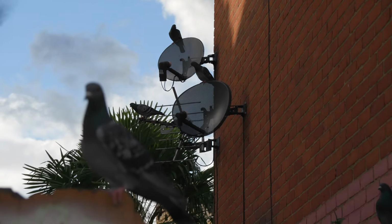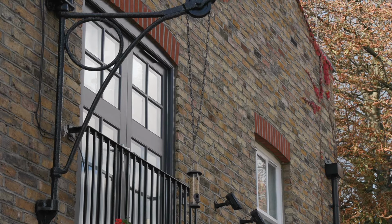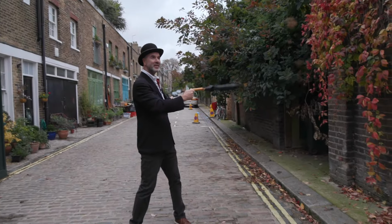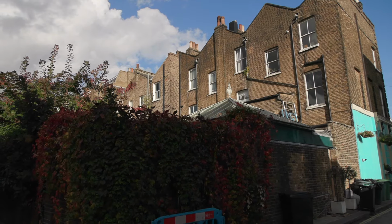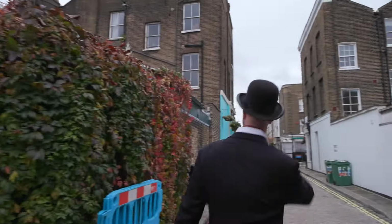I love this mews. These were old stables and stuff. And some of them have even got these winches, probably used to pull things up onto horses or onto carts or up into windows. But just around the back here, I think this was where they kept a giraffe called Zara in the 1890s. They had to keep her here whilst they were building the giraffe house at London Zoo. She lived here. It's quite nice. I like giraffes because they're tall, like me. Anyway, let's go to the pub next door.